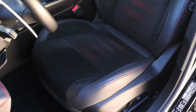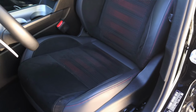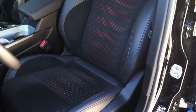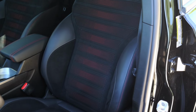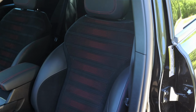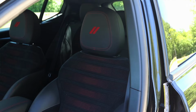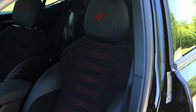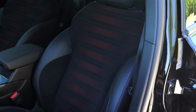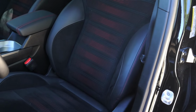The seats do have this nice perforated material as well. They have these like red inserts, which looks really nice. And as a part of the RT package, track package, whatever you want to call it, they do hold you in pretty well. I've driven this car hundreds of miles and I haven't gotten a stiff back. I haven't been uncomfortable, and that's a good thing to see. However, speaking of seats, we do have back seats, so let's go do a back seat review.